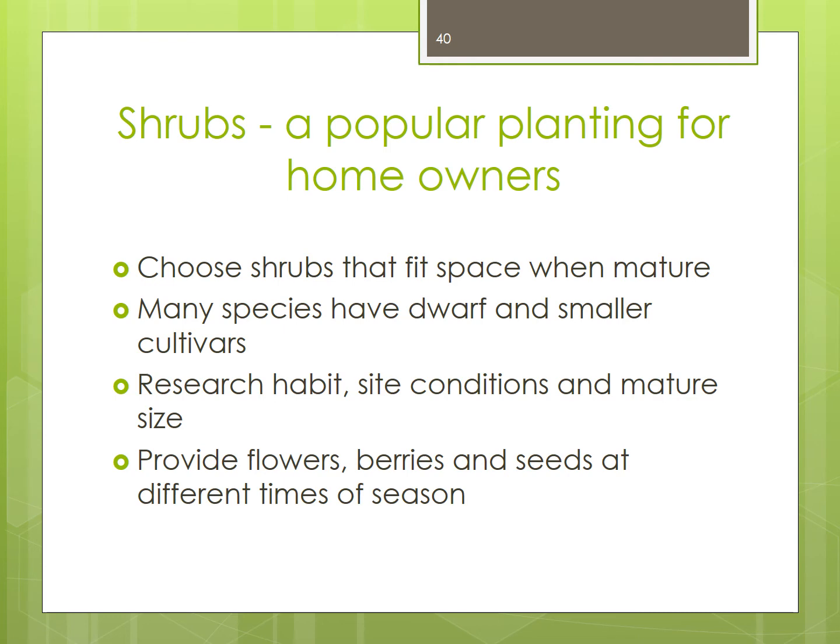Shrubs are a very popular planting layer for homeowners to purchase. Choose shrubs that fill space when mature. Many species have dwarf and smaller cultivars available for smaller spaces. Shrubs are a very important foundation plant that frame and accent your home. Research the habit, the site conditions, and the mature size. Provide flowers and berries and seeds at different times of the season for your enjoyment, as well as supporting wildlife.